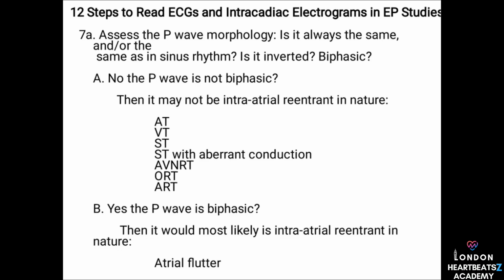This one's all about the shape of the P wave, the P wave morphology. Right. We want to know, is it consistent? Is it the same shape as we'd see in a normal sinus rhythm, or is it inverted, biphasic? Biphasic, meaning? Meaning it has two distinct phases, like two bumps instead of one. Okay, so why does the shape matter? It's like analyzing the conductor's style. Is it smooth and flowing, or is it all over the place?